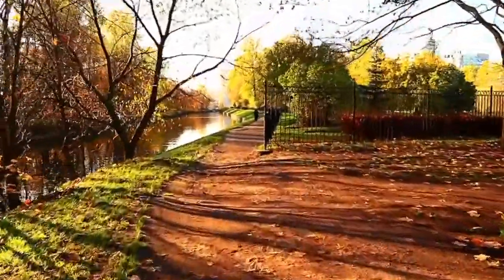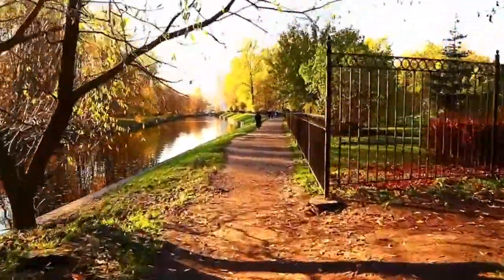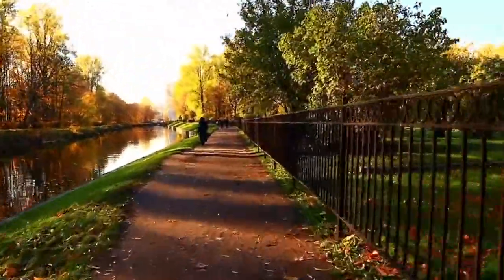All right, now it's time to head back. Since I've already given you the tour, I'll stay quiet and let you enjoy the vibrant fall colors.